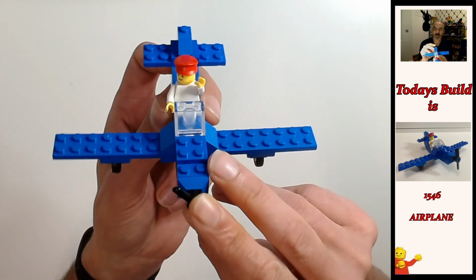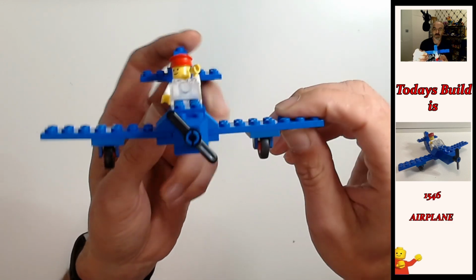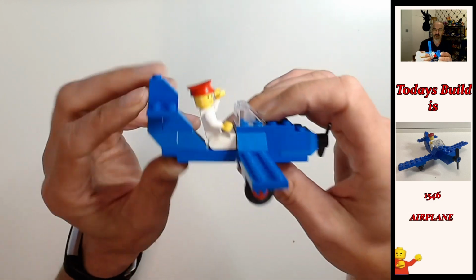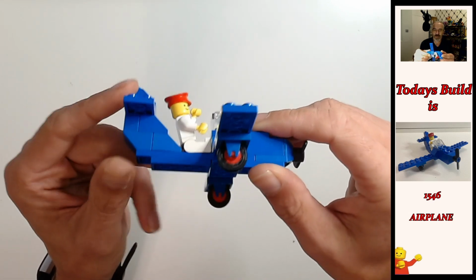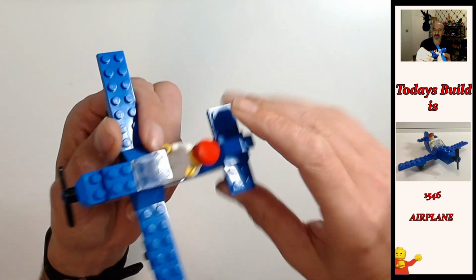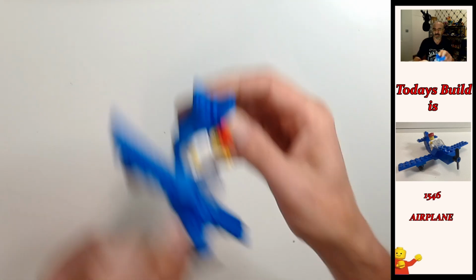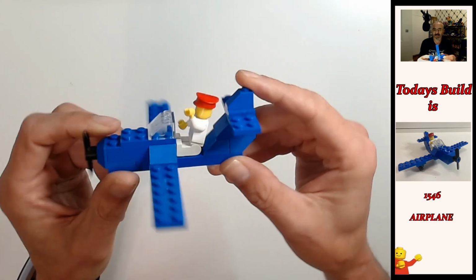Now, it's not a bad little plane. They are starting to get the shape or some sort of shape of a plane. Like, I like the slope bricks here that give this side the body side type thing. Not quite sure about this open space here though. To be honest, I think he'd fall straight out of that. It's not very aerodynamic. This probably would be a plane you would see in a fairground, on one of those rides that goes round and round and round. Even then, I don't think it's very safe, is it?